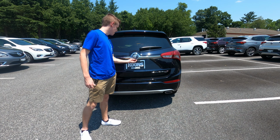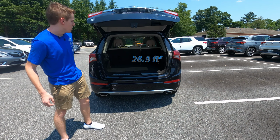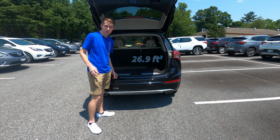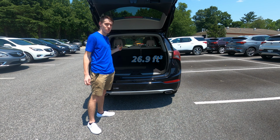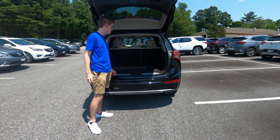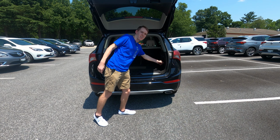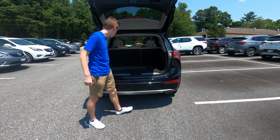Moving to the inside, the liftgate does automatically go up once you press the button or the key. On the inside, you have about 27 cubic feet with the third row seats up, and when you put them down, that gives you about 57 cubic feet of storage. And another cool thing back here is the 12-volt cigarette lighter outlet, which is a nice thing to have.